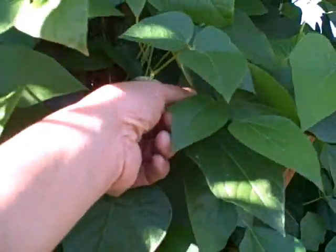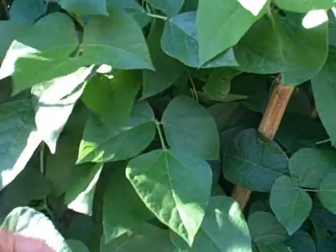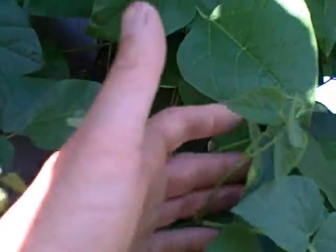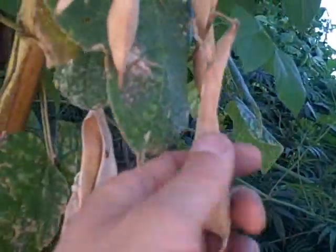I'm growing these guys right here, which are actually called the Native American runner beans. These are an heirloom crop, and these produce little bean pods. You can eat them young, and they taste kind of like sugar snap peas. When they get more mature, let me see if I can find some for you guys. They basically just dry out, and they look like this when they're dried.